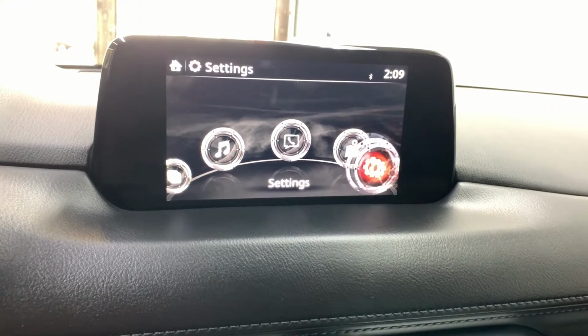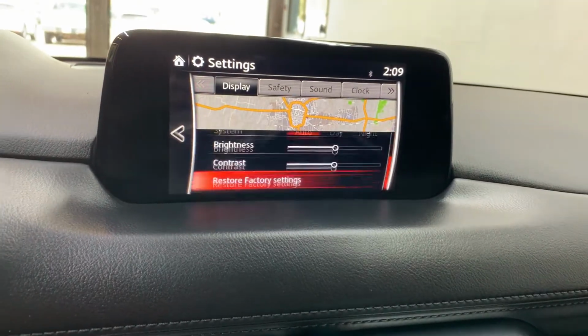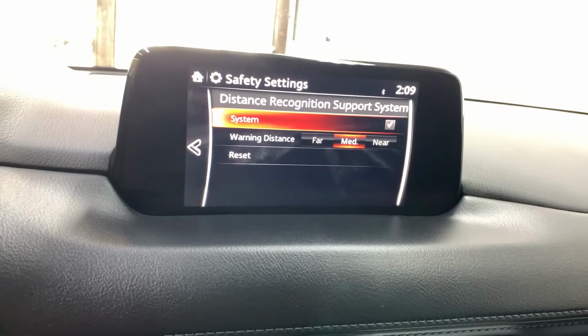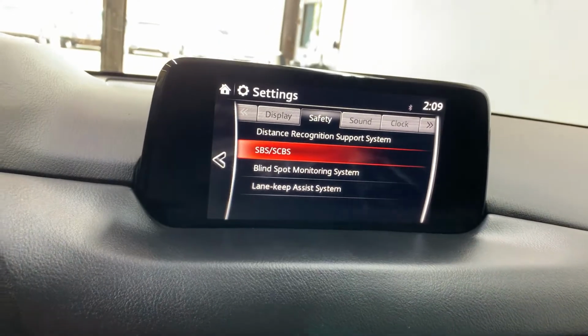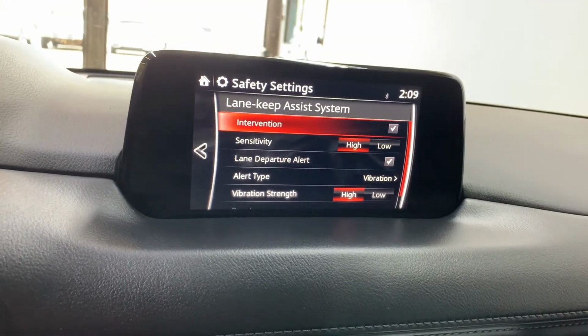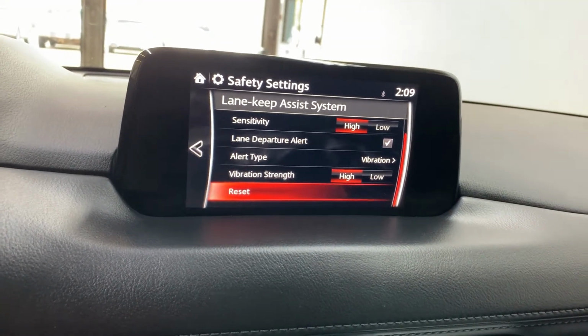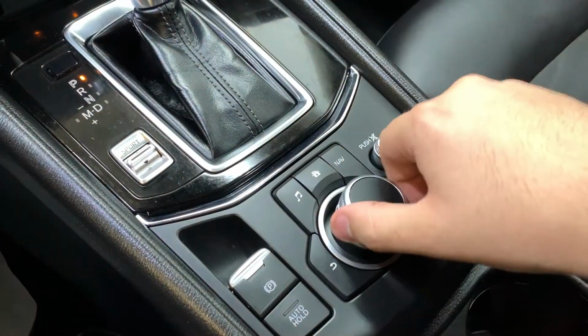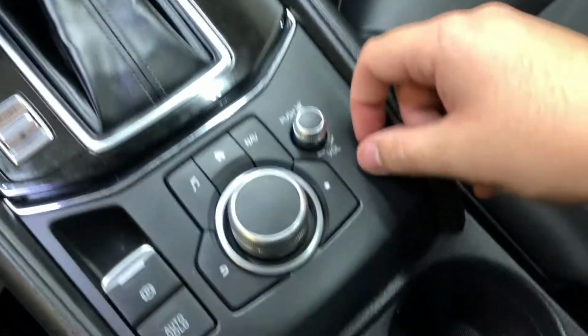If we go into settings, you can find various different display options, safety settings, so distance recognition, that'd be your adaptive cruise control, your smart city braking system, blind spot monitoring, lane keep assist. You can configure your various sensitivities, vibration, and alert types. And then you have a bunch of different other configurable things, and you can use it by going through the menus as such or pushing side to side. And then you can set a favorite.